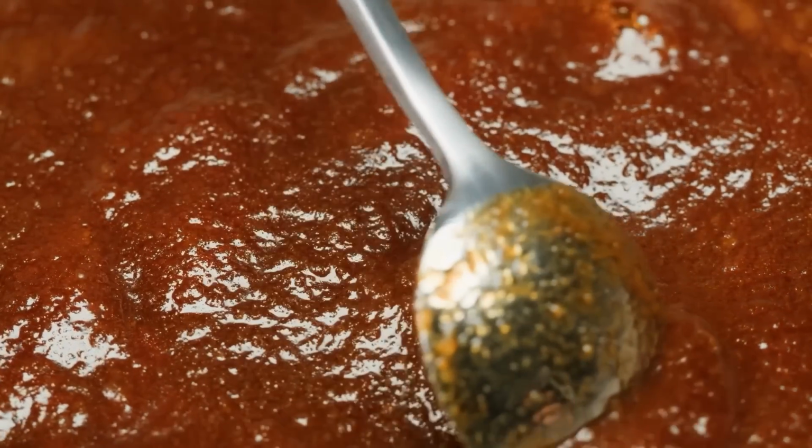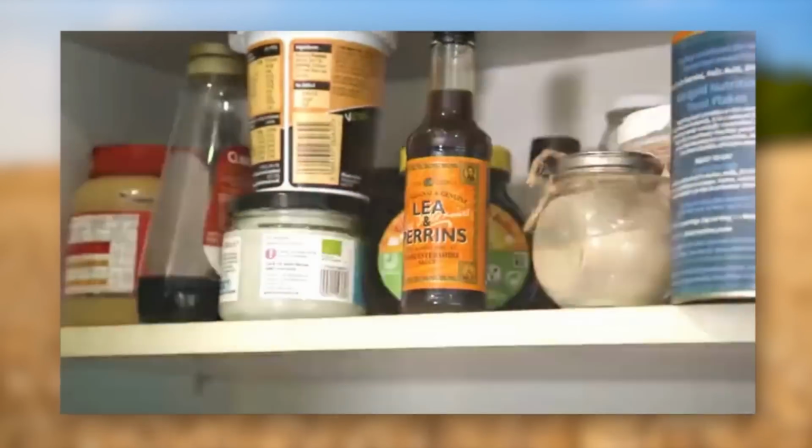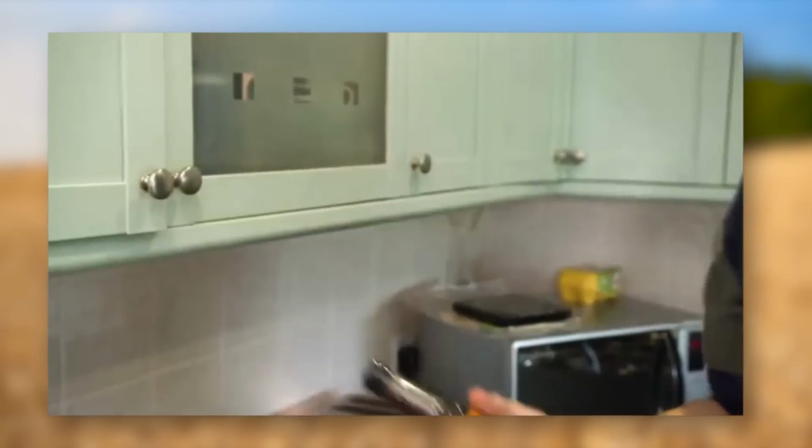And there you have it, the journey of Worcestershire sauce, from raw ingredients to the bottle on your shelf. It's a fascinating mix of science, tradition, and a little bit of mystery.